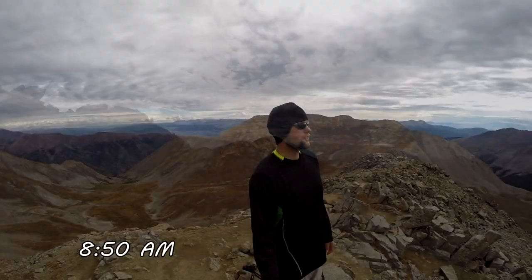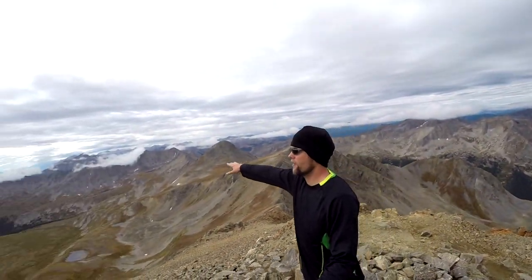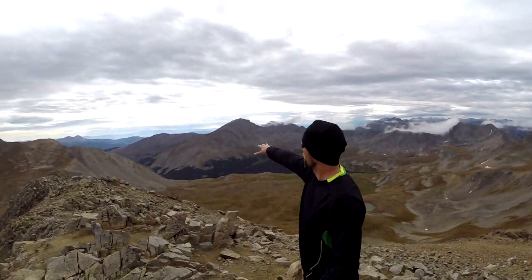It's 8:50 at the top of Missouri Mountain. I'm at 14,067 feet. It is beautiful up here. You can see behind me, a complete shot of the Missouri Valley back here. I mean, just a 360 view of 14ers everywhere.